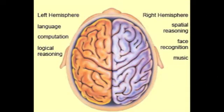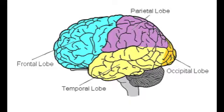The brain is divided into two hemispheres, the left and the right, both connected by a band of tissue called the corpus callosum. Every hemisphere deals with the opposite side of the body and is divided into 4 lobes, each of them having a certain function.